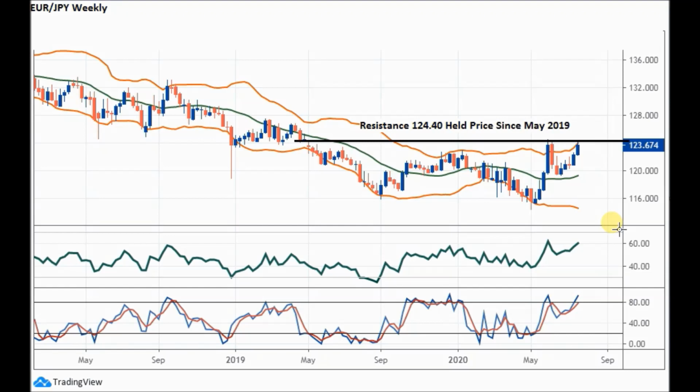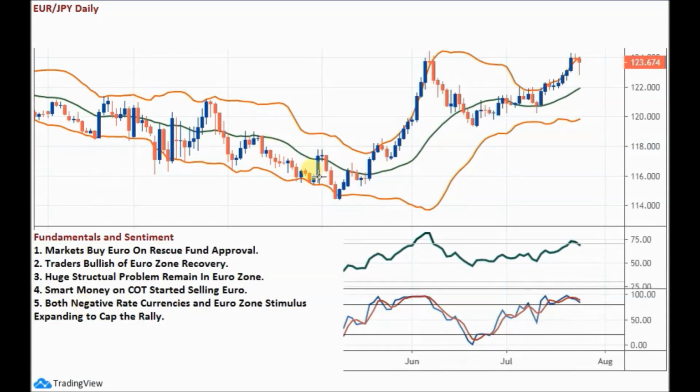Let's go to EURJPY daily and just look at the fundamentals and sentiment very quickly. Draw a level. Right, EURJPY daily. We do see the big surge up in the euro there. Recently, we've come back to try and get to new daily highs. We had a red candle on Friday, but we did exhaust back up. But we're still red on the day.